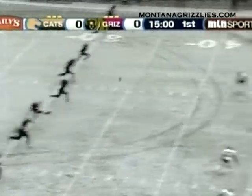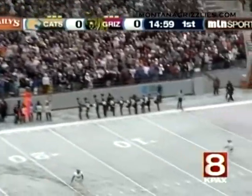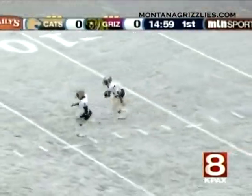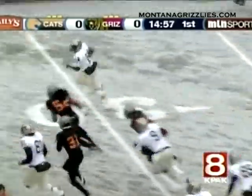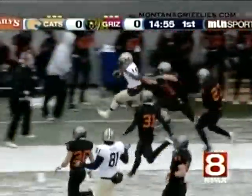Cody McKnight kicking downwind. This one will be fielded at the 8-yard line. A decent seam up the middle and still going. All the way out across the field.